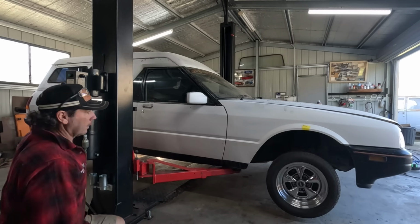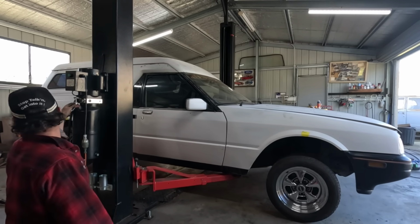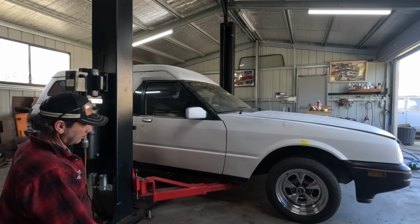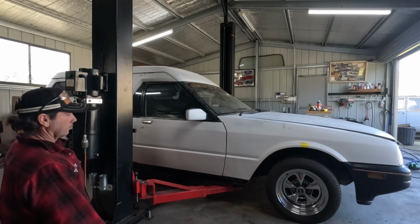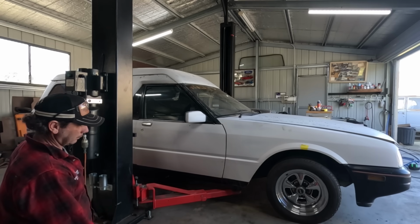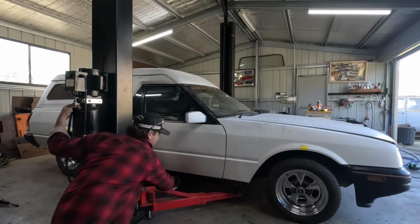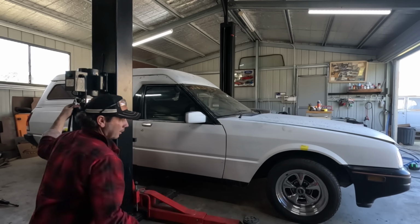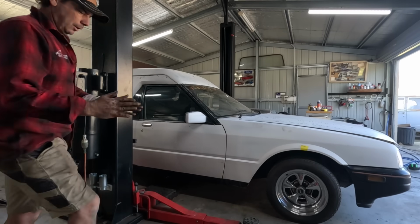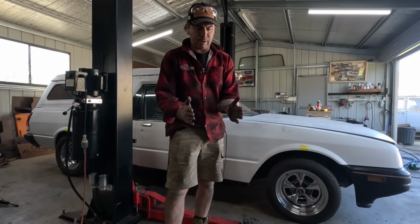So what are we predicting? I'd like to see 70 mil difference front and rear. Keep going, keep going. I think the hoist just came away then. Let's roll him out and try to settle the suspension in, because as you're dropping it, the suspension is drooped like that, and as it hits the ground it can't spread properly.